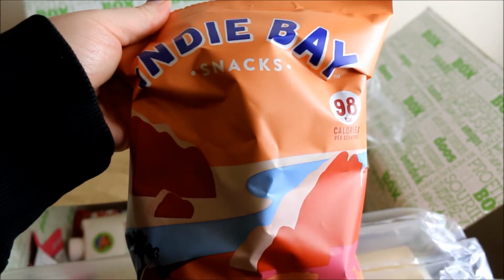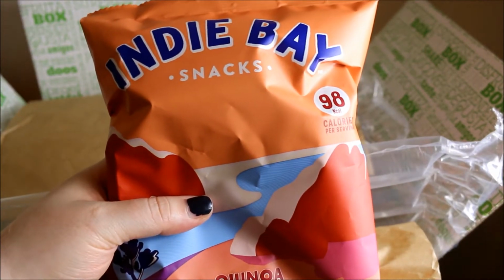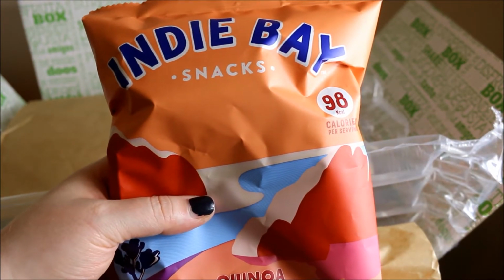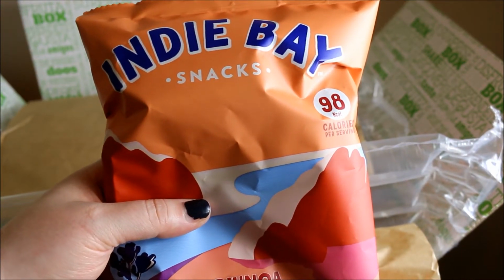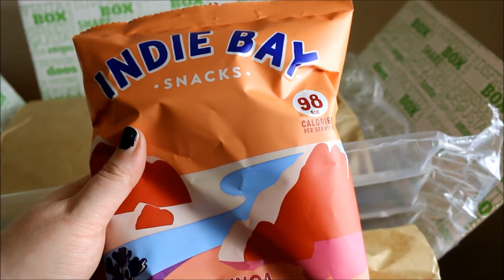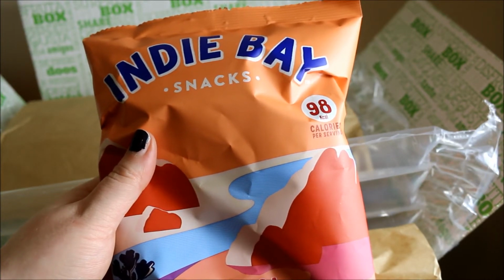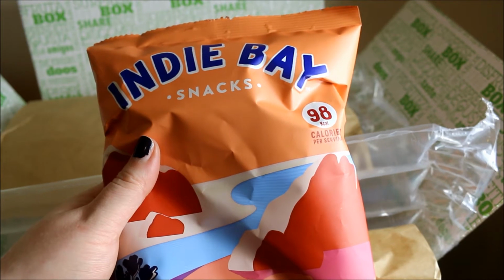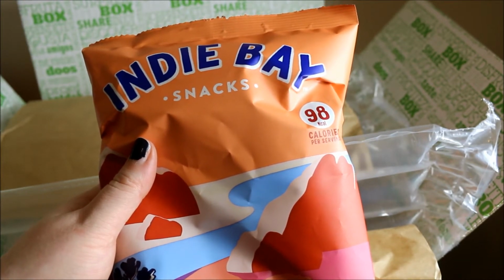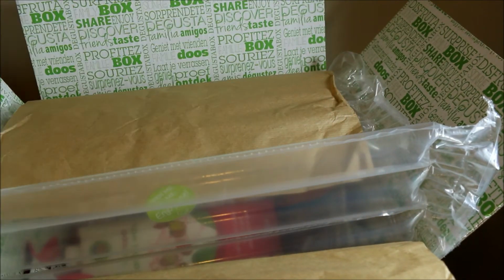The next item is these Indie Bay Snacks quinoa pretzel bites in cracked pepper. So on the card it says Indie Bay Snacks pretzel bites. A bit like pretzels but better. Indie Bay Snacks have reinvented the classic with ingredients such as spelt and quinoa so they're crunchier, tastier and better for you. These baked little bites are a delicious source of fibre and protein and contain fewer than 100 calories per portion. There is also another flavour as well as these. I'm not sure if I like cracked pepper, but I'll still try them.